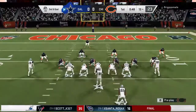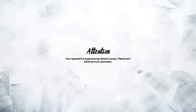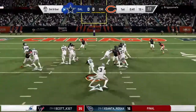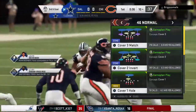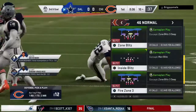So first down went in the wrong direction. They're at the 13-yard line. Here's 2nd and goal. Now with shotgun handoff to Cohen, and he'll get this one down to about the 10-yard line. It's a pickup of 3, but still a little work to do on 3rd and goal.